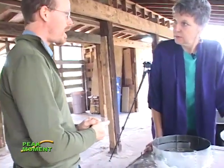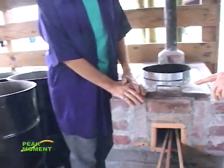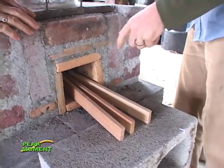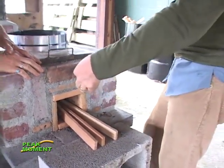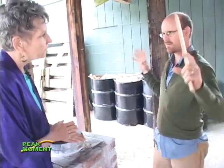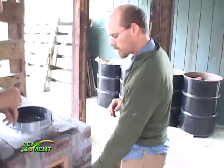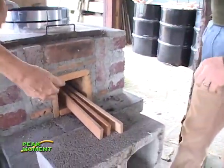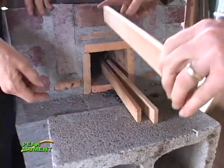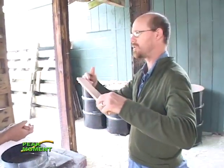What makes a rocket stove is a combination of principles. On the combustion side, it is this rocket combustion chamber, which is a small combustion chamber that lends itself to people who use small pieces of wood. So instead of a big log that doesn't like to burn, you use smaller sticks because you have a smaller combustion chamber. It's open here, and you keep feeding it in, and that way the fire only really burns at the tips.